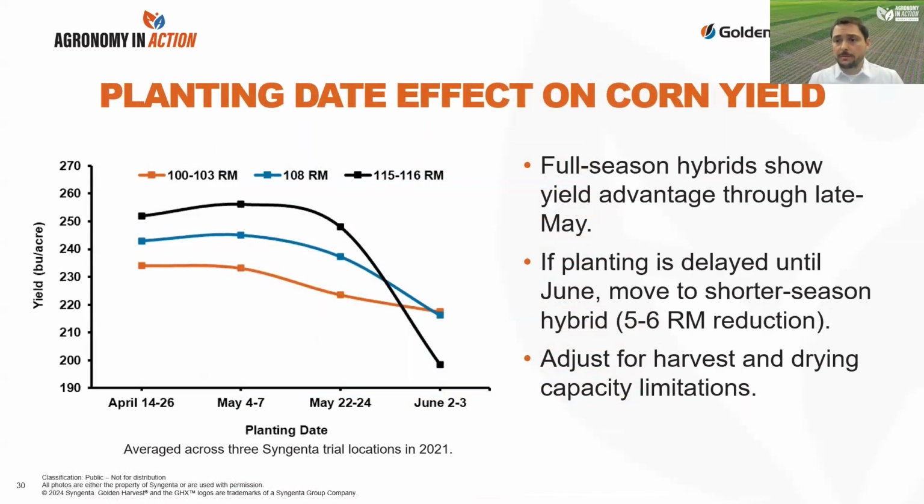Okay, now when we talk about relative maturity, everyone's always like, well, what about planting date? Okay, this is a great graph again that we've got here from our agronomy research group. The simple thing is don't even consider switching hybrid maturities up through the middle of May. Once you get into the May 20th, maybe it should start to enter your mind, but realistically, you got to be into the last week of May before you really take a concrete effort to switch to an earlier RM.